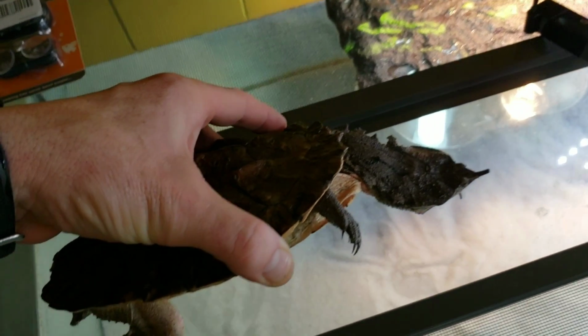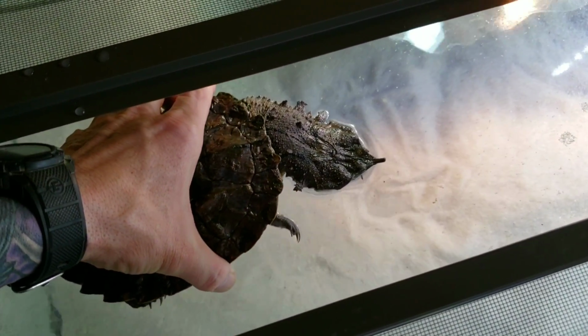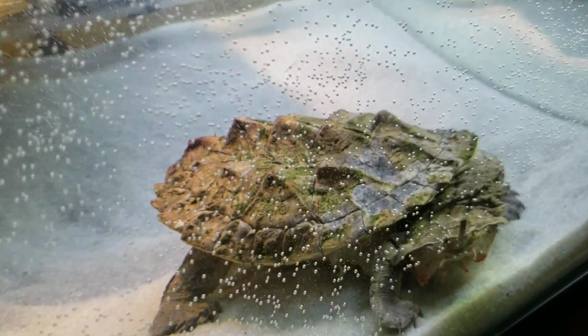Told you guys I got a mess over here beside me to clean up. Oh man, I haven't got the lid open yet. Hang on a second. Here we go, guys. Try to sit him down here real easy. That water's still a little cool, but at least now he can get up there and bask. Wow. Can't wait to get this tank set up. Gonna be so cool. I'll show you guys some more of them whenever I get everything finished up here.